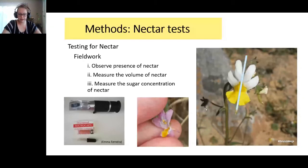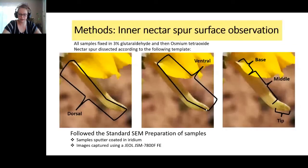For the inner nectar spur surface observation, the samples collected in 3% glutaraldehyde were fixed in osmium tetroxide to fix any potential lipids. The nectar spur was dissected into dorsal and ventral, as well as into base, middle, and tip. The standard SEM preparation of samples was followed, with the samples being sputter-coated in iridium. The images were captured using the dual SEM at the Center for Microscopy at the University of the Free State.